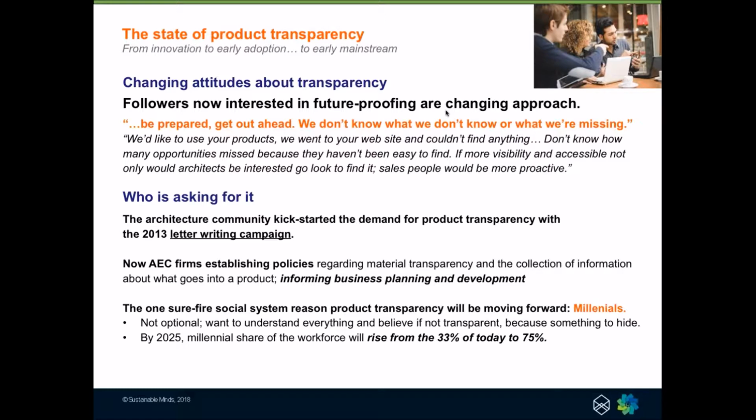But the thing we want to close this idea with is the one surefire social system reason that product transparency will be moving forward: millennials. And the bottom bullet is an interesting statistic, that those of us who are baby boomers will be retired by the middle of the 2020s.